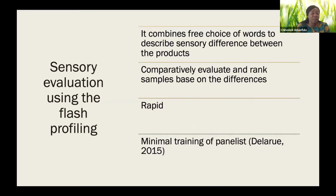So flash profiling, as the name implies, is rapid sensory evaluation. It requires minimal training of the panelists compared to other sensory evaluation where you have to do rigorous training of the panelists. But you need to get panelists that are regular consumers of the product so they can know what to look out for. And these panelists have to be able to explain the senses they get from testing each product.